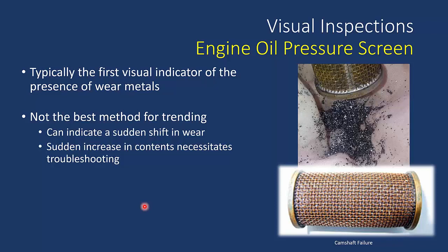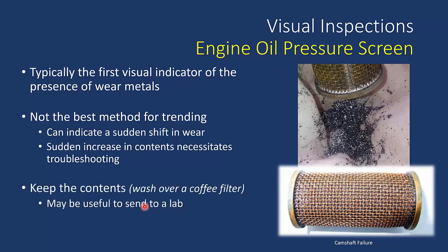The manufacturers do allow for a fair amount of metal. The untrained eye would see how much metal is in that filter and see what's allowable. It's scary to the untrained eye, but there are allowable limits for how much metal an engine can make, but you also have to be very careful with that and follow the inspection criteria that the manufacturers lay out.